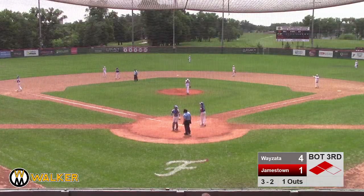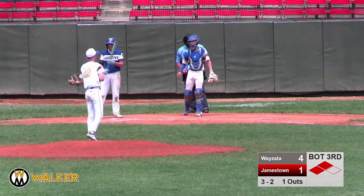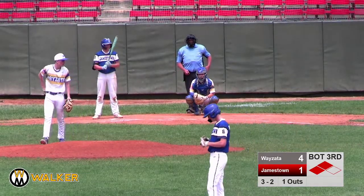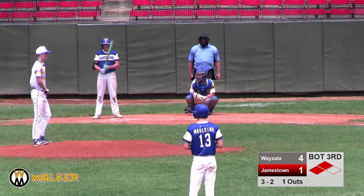He fouls it off back. It's infield, but it landed. So it's still 3-2 for Mack. He's got a big role to fill here with 2 in scoring position.